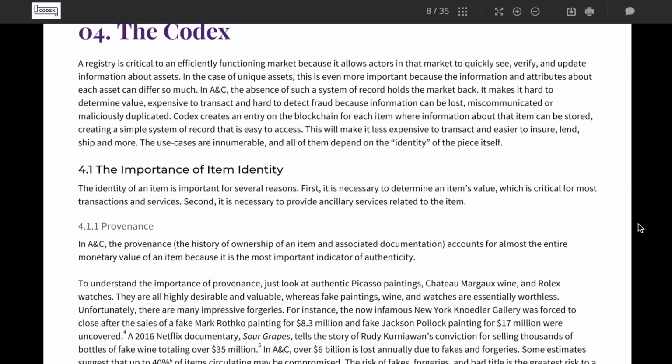It makes it hard to determine the value, expensive to transport, and hard to detect fraud because the information can be lost, miscommunicated, or maliciously duplicated, and that is a big problem in the art world, obviously, duplication. Codex creates an entry on the blockchain for each item where information about that item can be stored, creating a simple system of record, easy to access, less expensive to transact, easier to insure, lend, ship, and more. The use cases are innumerable.